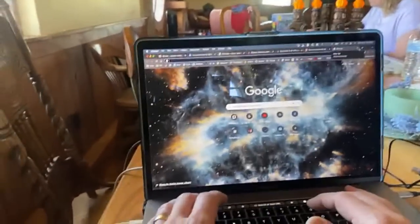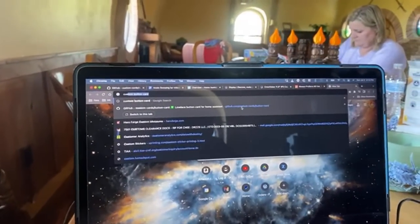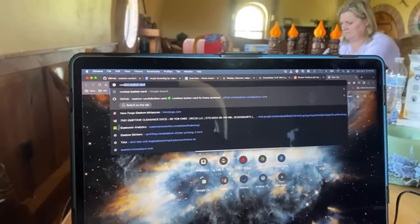Okay, so what we're going to do, that's a custom button card. So we're going to go custom button card for Home Assistant. Oh, switch to this tab. I already had it open?